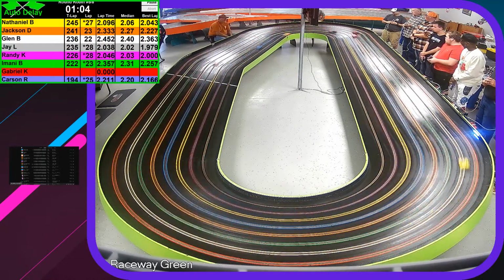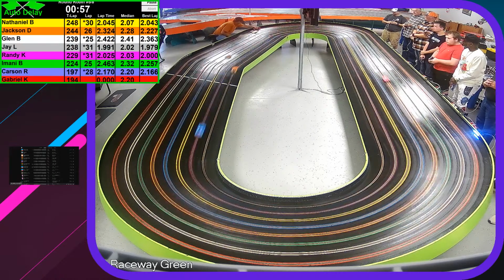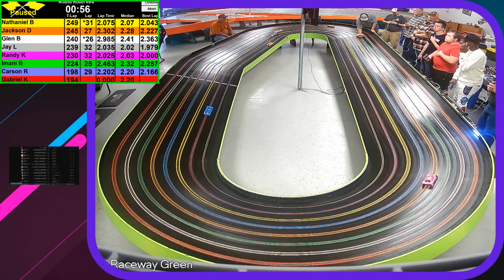So, back to green racing. We see almost a stalemate here, several cars just gridlocked with one another. The purple car on the inside on orange makes the pass, and the green car of Amani takes a little aggressive line through the dead man's corner here.